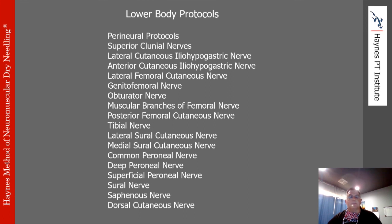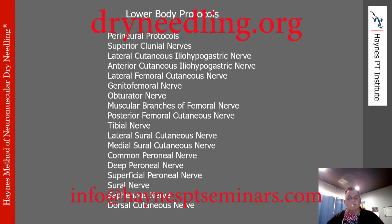Lastly, the perineural protocols for the lower body: the superior cluneal nerves, the lateral cutaneous iliohypogastric, and the anterior cutaneous. Lateral femoral cutaneous nerve, the genitofemoral nerve, obturator, muscular branches of the femoral nerve, the posterior femoral cutaneous, and then further down the tibial, lateral sural, medial sural cutaneous, the common peroneal, deep and superficial peroneal nerves. And then further down, the sural nerve, saphenous, and the dorsal cutaneous nerve on the dorsum of the foot. Again, these are used either in isolation because of a restricted, maybe it's an impingement or entrapment of the nerve itself, or in conjunction with another functional problem that's previously covered in just specific protocols.